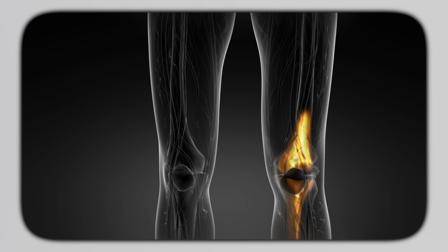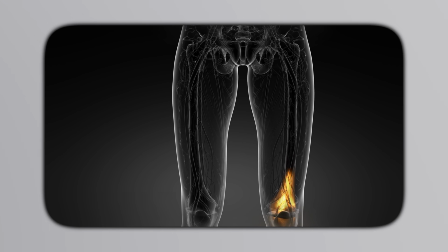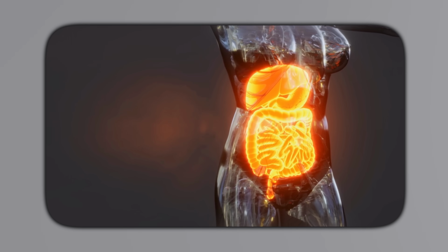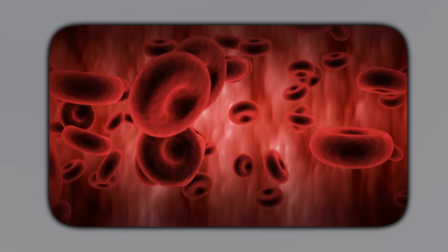I love BPC for joints, for regeneration. You can use oral BPC for gut issues, super helpful. Something like MOTS is great for balancing blood sugar. There is kisspeptin for improving libido. We have GHK-Cu copper peptide, which is great for skin health.